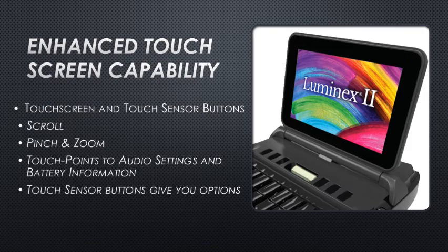We've added a state-of-the-art, modern-looking touchscreen that allows you to effortlessly scroll for readback, as well as pinch and zoom for the best font size. Of course, we know that some reporters prefer traditional buttons to navigate the menu over utilizing a touchscreen. We've got you covered. You have the option of using either the touchscreen or touch sensor buttons to navigate the menus. As a side note, even if you don't generally prefer a touchscreen, the touchscreen can come in handy to scroll for a quick readback in chambers or in a setting such as a doctor depot where there isn't much room to set up a laptop.